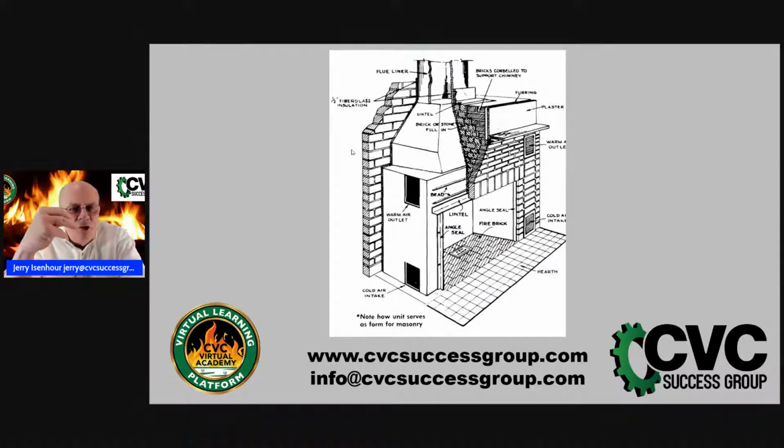So again, what you're looking at right now is the steel form fireplace and where it's installed into a brick, a masonry housing. Now, these units were extremely popular in houses built in the 1950s, the 1960s, and the 1970s.